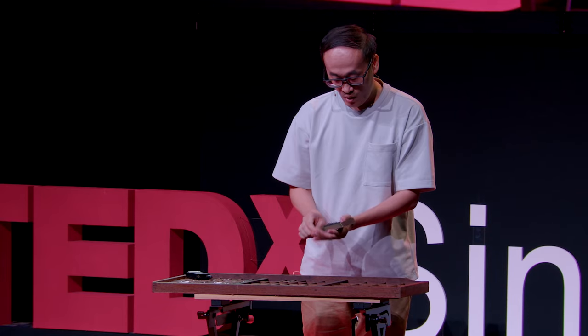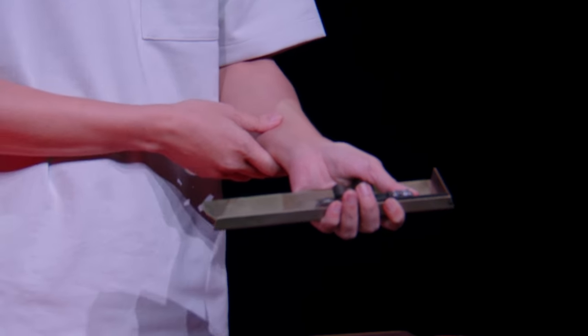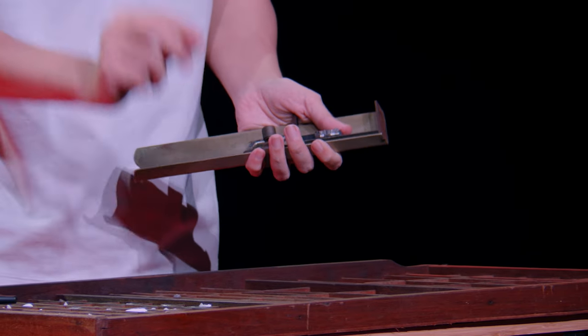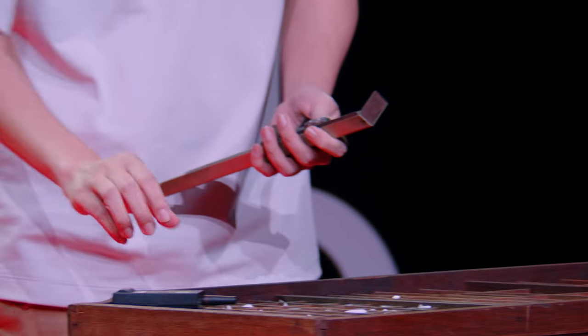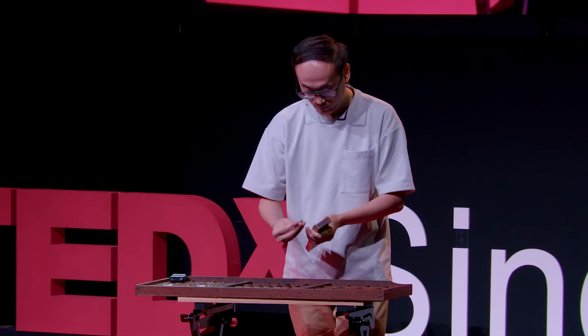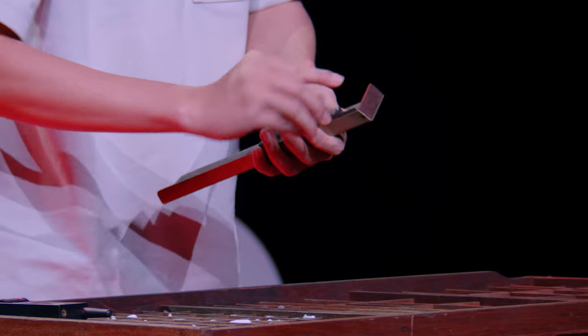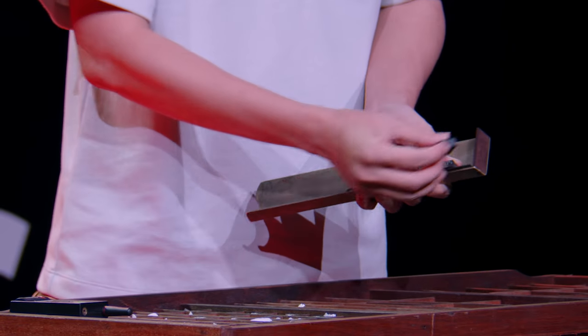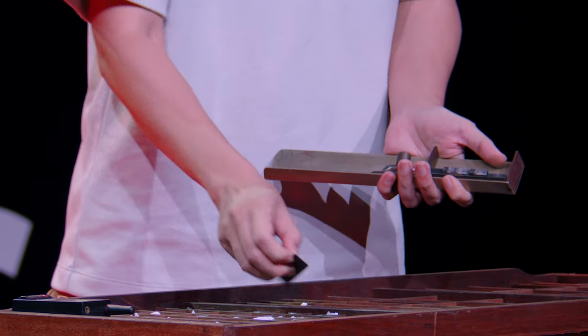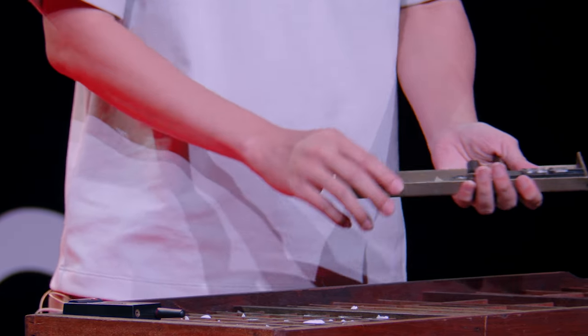The typesetter will hold a composing stick in his left hand, and you use the master hand to pick the metal types from the type case. So you pick one letter at a time, filling up all the negative space and inserting leadings for the in-between sentence. Sentence by sentence, paragraph by paragraph, page by page.